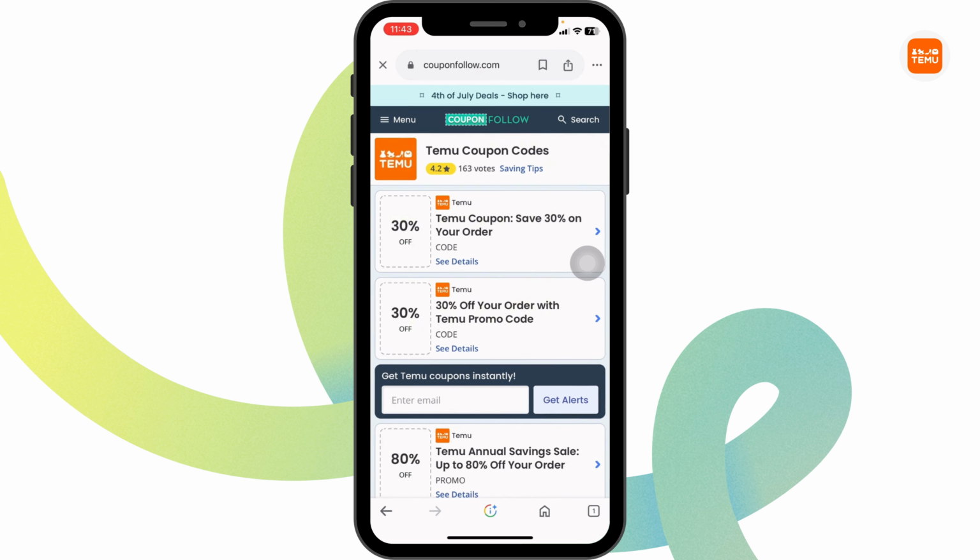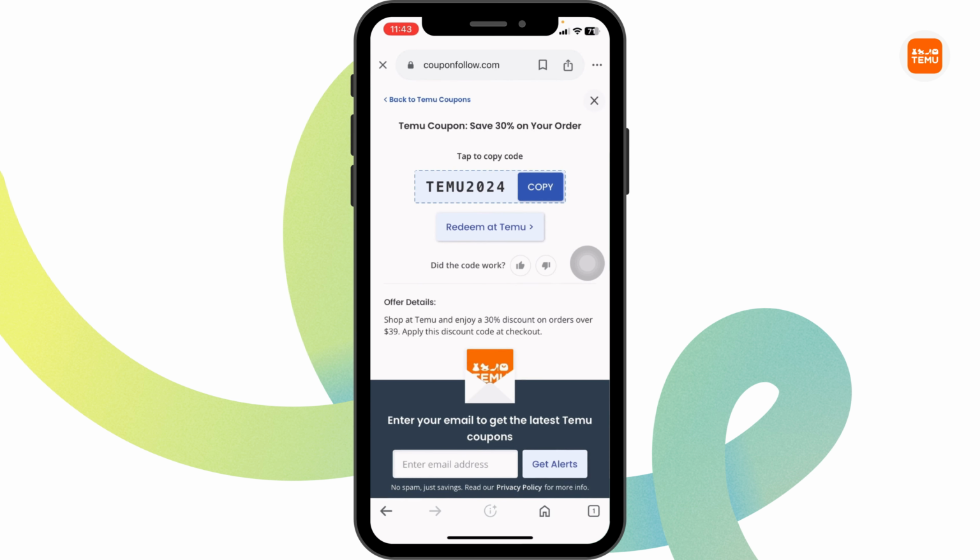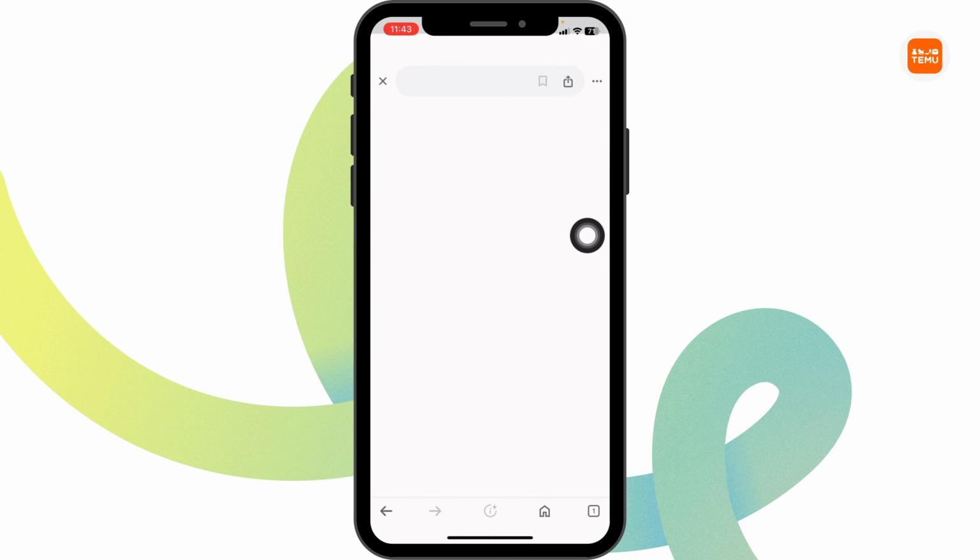Head towards any of the offers that you want to grab. Just go ahead and click on it. With that, you're going to get the code for it. Now I can copy the code and then check whether the code is valid or not. If it is valid, you can click on redeem at Temu. You'll be directed to the official website of it.